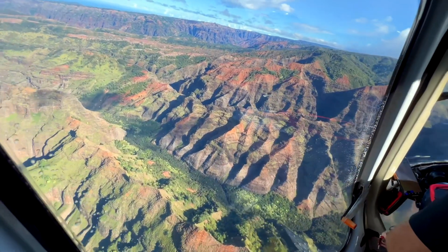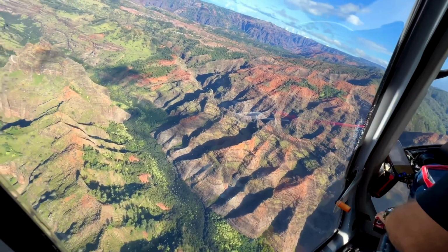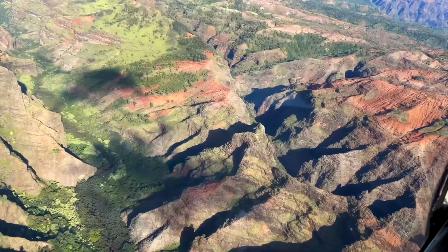You probably don't expect to find a canyon like this on Kauai. Very majestic. I'd say Waimea Canyon should be on your do not miss list.